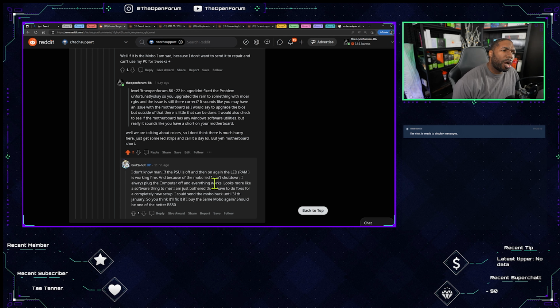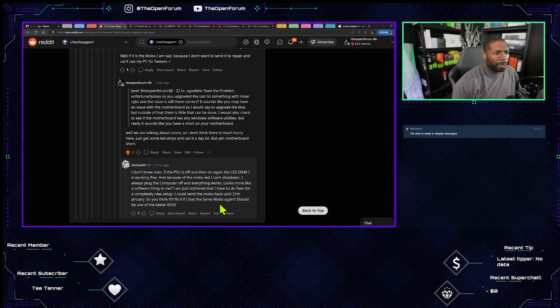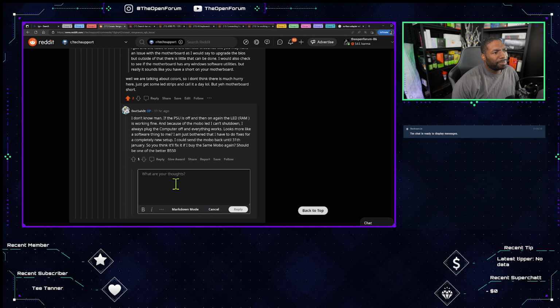If the PSU is off and then on again, the LED RAM is working fine. And because of the motherboard LED, I can't shut down. I always unplug the computer and everything works. Looks more like a software thing to me. I'm just bothered that I have to do fixes for a completely new setup. I can send the motherboard back until the 31st of January, so do you think it'll fix it if I buy the same motherboard again? Should be one of the better B550s.